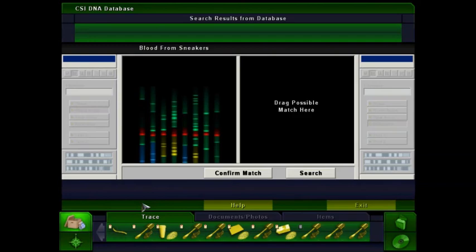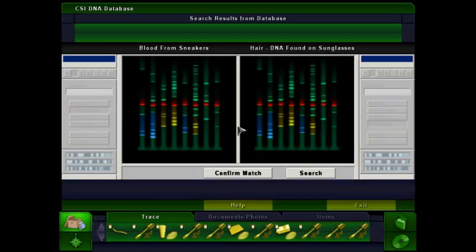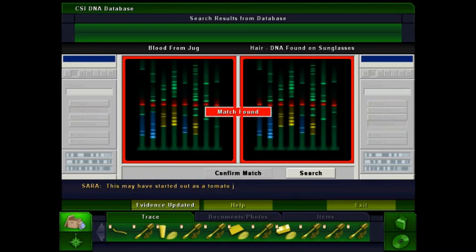Sneakers, does it match? Definitely Carrie Canelli. But what did Alex do with the body? Blood from the clothing. That's the same. And the blood from the jug. This may have started out as a tomato juice jug, but it wound up filled with another kind of red.